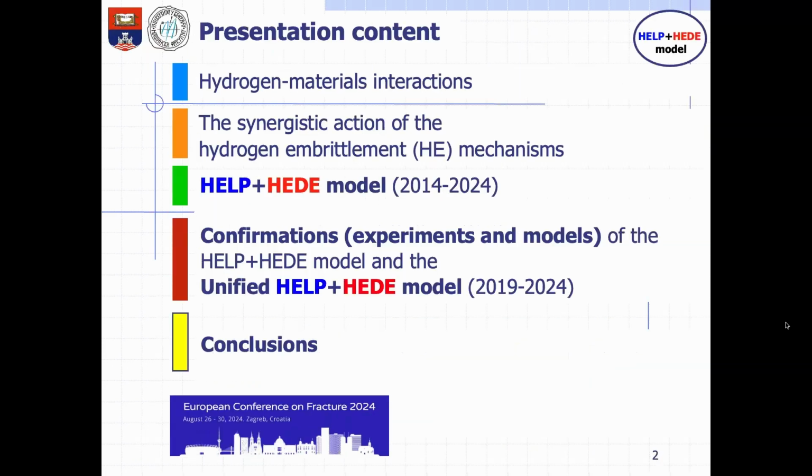What I will give in this presentation is some new experimental results and some new confirmation related to the HELP+HEDE model, published recently and called Unified HELP+HEDE Model between 2019 and 2024.